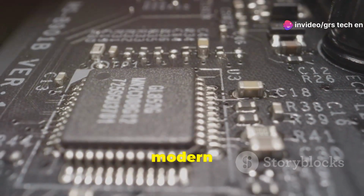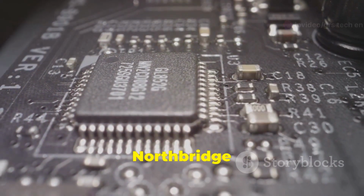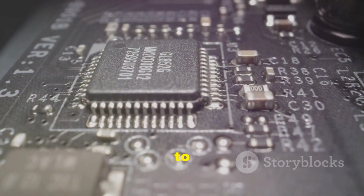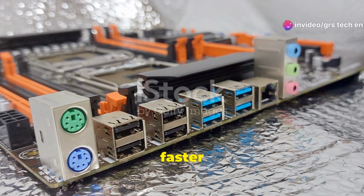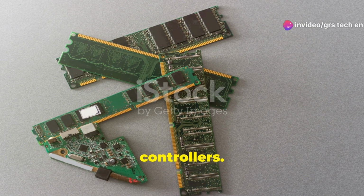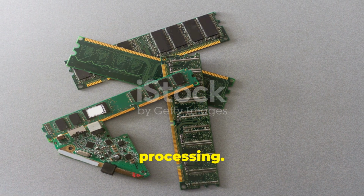Delving deeper, modern chipsets are often split into two main components, the North Bridge and the South Bridge. This division of labor is key to their efficiency. The North Bridge handles communications between faster components like the CPU, RAM, and graphics controllers. It's responsible for the heavy lifting in terms of data processing.